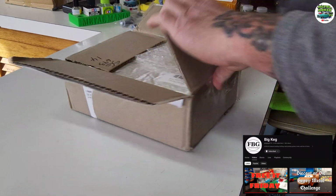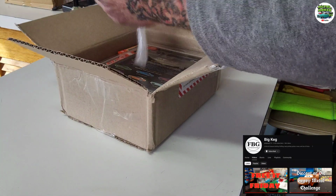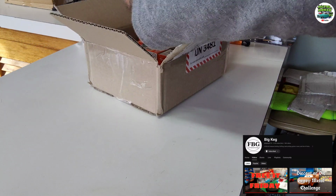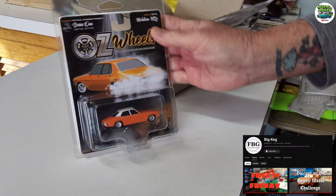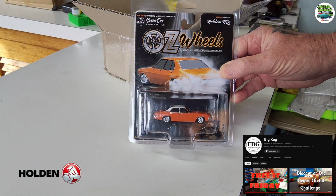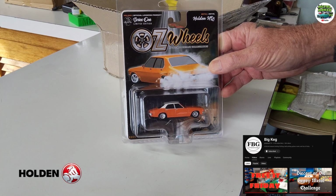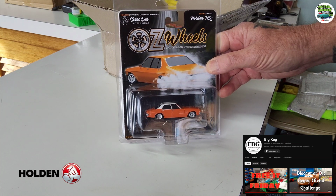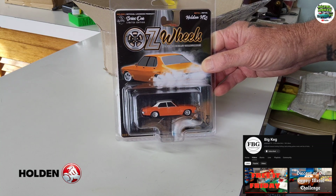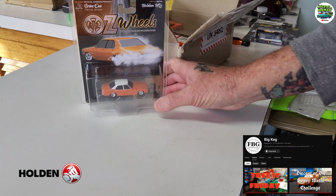Look at that. Oh, job done. Oh wow, look at all this packaging here. Let's see what we've got. Let's check it out. Alright, here we go. Oh, okay, awesome. Beautiful HQ Holden from Oz Wheels. They are absolutely awesome. And he's also got it in a protector, which is cool. Now, while we're talking about protectors, those protectors that we've got down here, Big Keg, they're only suited for mainline cars. So I thought I'd better let you know that before I send it off, because I'm also waiting for a couple other things to arrive.